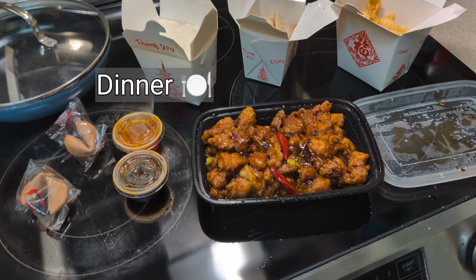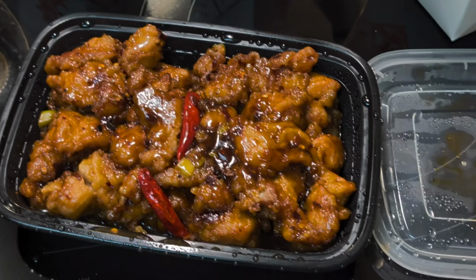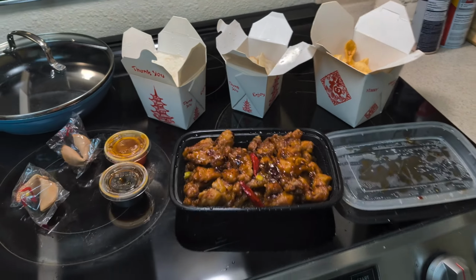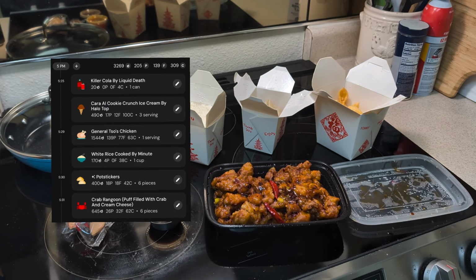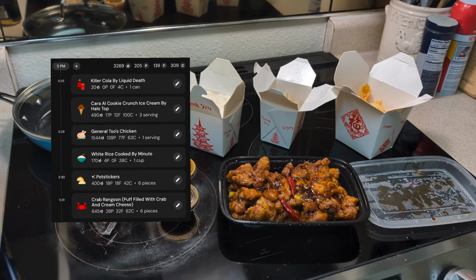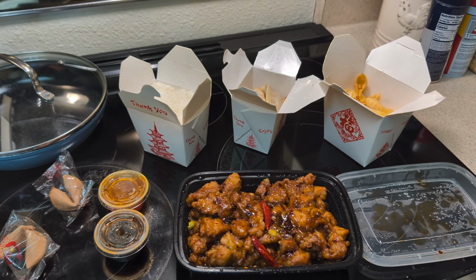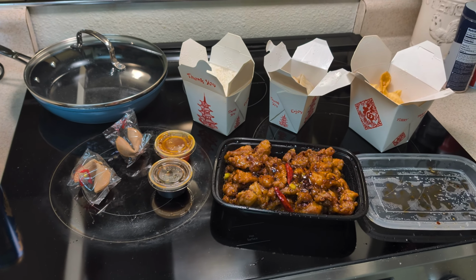Okay, well, this was everything that was in that little surprise package. I got some General Tso's chicken, white rice, some pot stickers, and some crab rangoons. I'll put the total amount of calories on the screen because it's something absurd when you combine it with the ice cream I got and the fun drink. Time to go watch a movie. Maybe I'll see you guys again tonight.